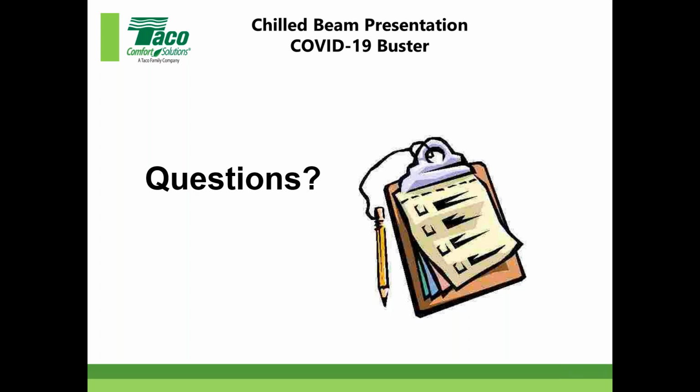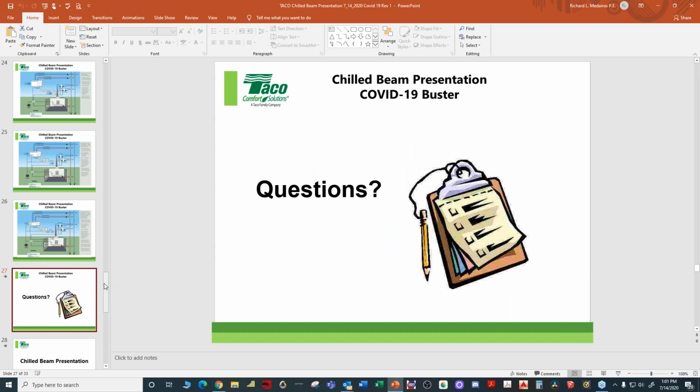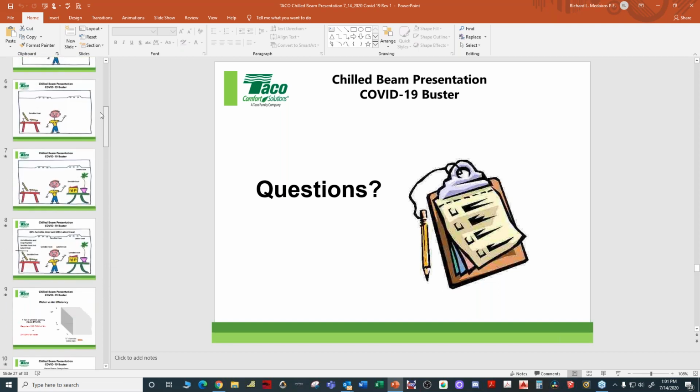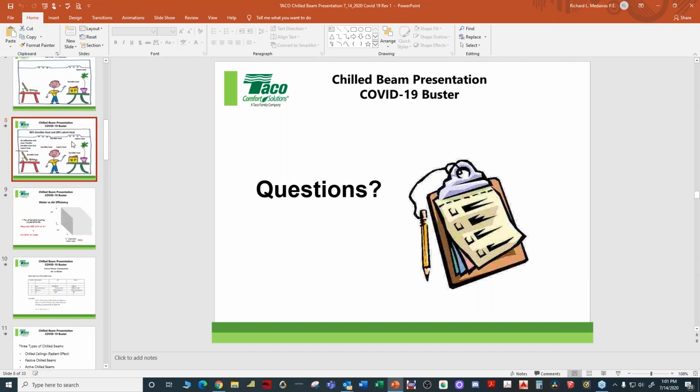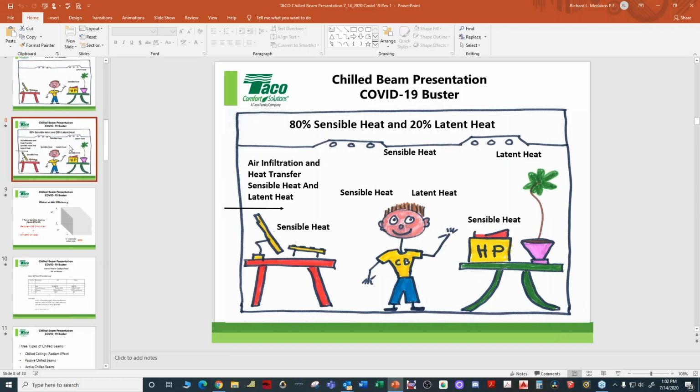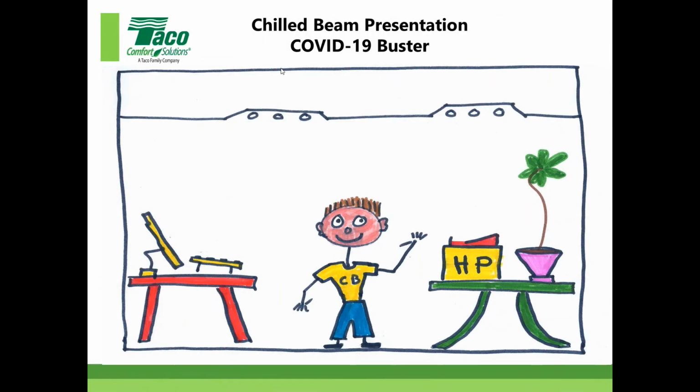Is there a rough cost of construction, VAV versus chill beam? Well, as it turns out, if you remember that very first slide, let me go back here and go way up to the top. That very first slide where I talked about the cooling load profile. Now let me go to this slide right here. Okay, so in the cooling load profile, let's do this one more time. I have to press the button a couple of times. Bear with me.